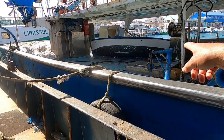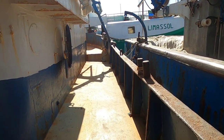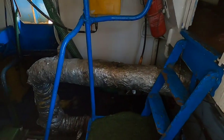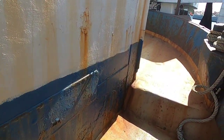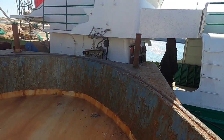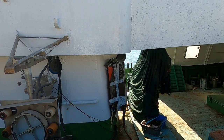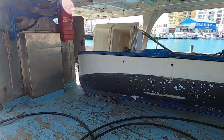That one's got a little lifeboat on it. Let's go underneath the rope. Now we're on the other side and we can see the engine room again. It's quite a modern looking engine. And there's yet another old ship. Look, here, partly abandoned, definitely not used.